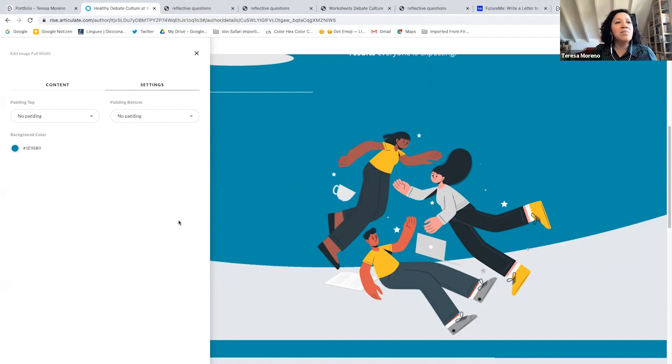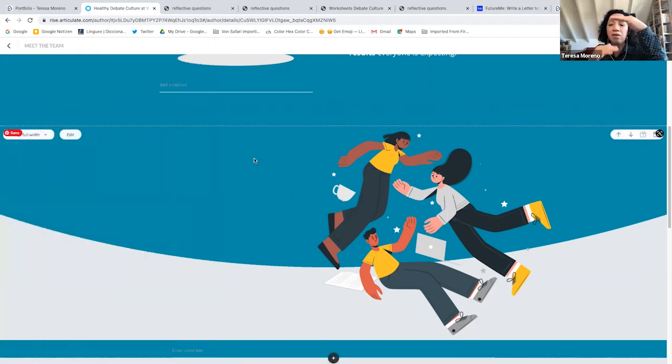And I think one important thing for having this flow, like the background, it's just like one layout, right? It is important to have no padding in your settings when you have your images. Otherwise, you are going to have kind of breaks between images.